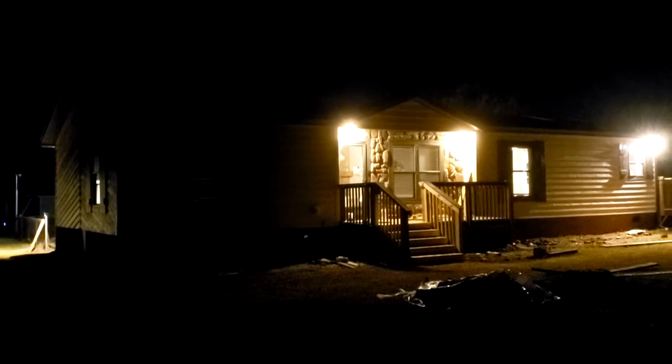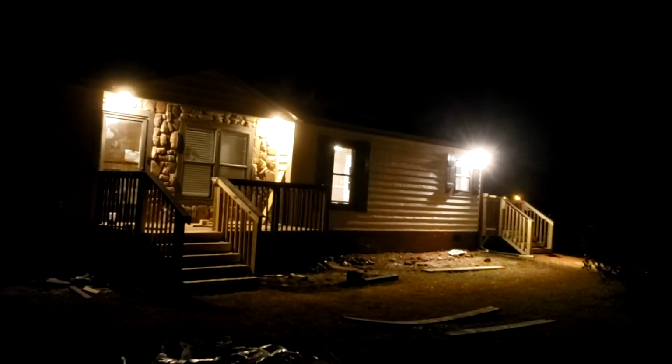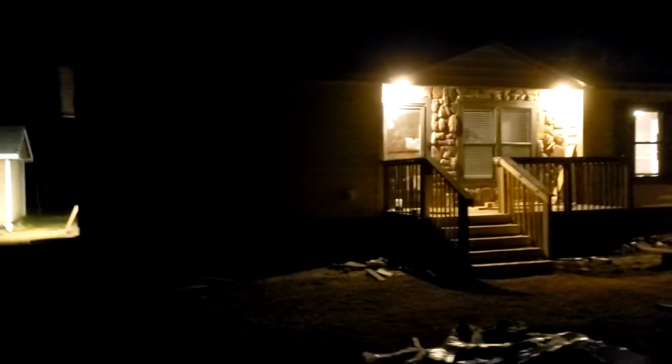I do have good news to report. The home is almost ready for final inspection. The decks are just about complete, all three of them. As you can see, there's quite a bit of a difference on the front of the home now versus how it looked in the previous home update.